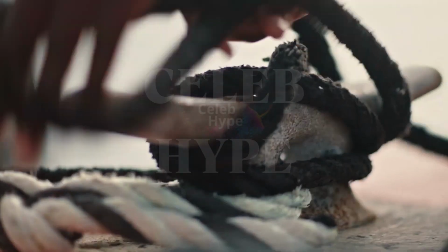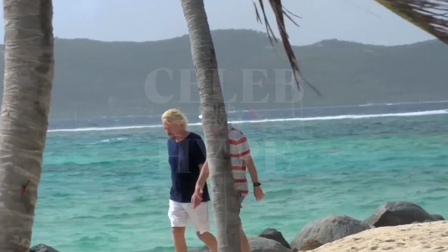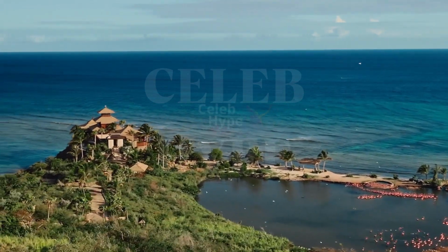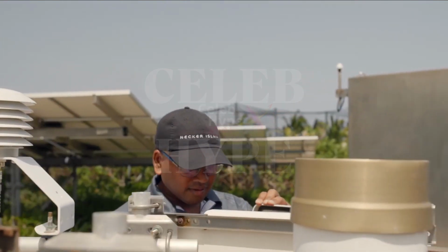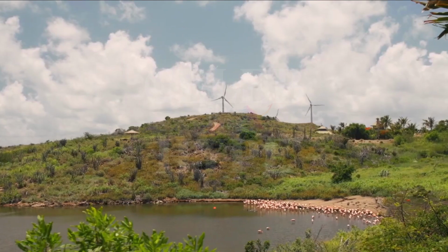Despite these modern additions, Branson prioritized Necker's untouched charm. Hidden beaches accessible only by foot and coral reefs teeming with marine life. Sustainability became a core element of Branson's design. Solar panels power much of the island, rainwater collection systems reduce external reliance, composting toilets limit waste, and native trees were planted to preserve habitats for birds and iguanas.